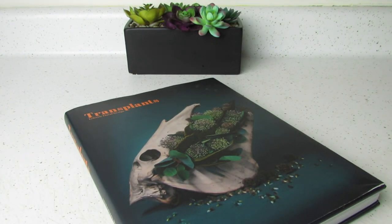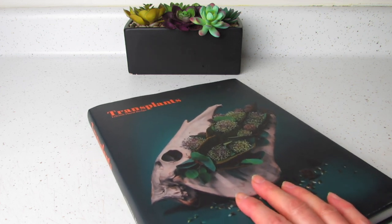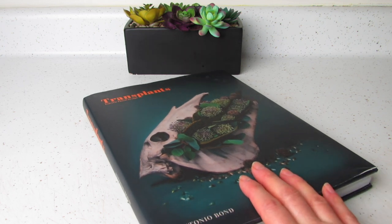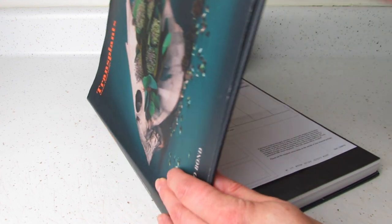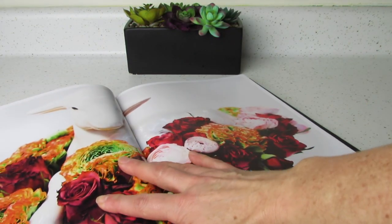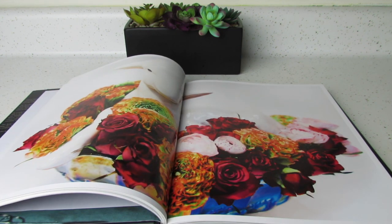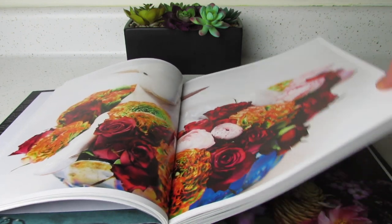You guys have probably seen this one. I featured it in one of my Dollar Tree hauls. This book is called Transplants, and this is by Antonio Bond. This book is really beautiful. You've probably seen me show some of the pages previously. Let's do a little flip through here.